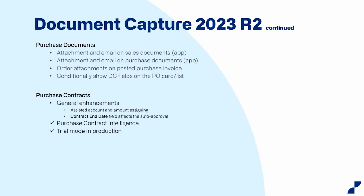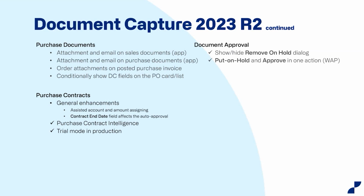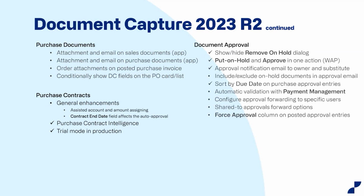Purchase contract got an extra intelligence feature added. We're going to look at what this is about. Purchase contract intelligence, it's very exciting. And also the trial mode for purchase contracts, so that we can try it in a different way than we usually would try a module in document capture. So yeah, much fun stuff to look at later.